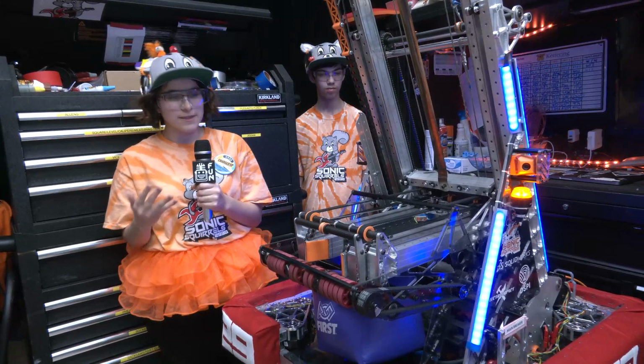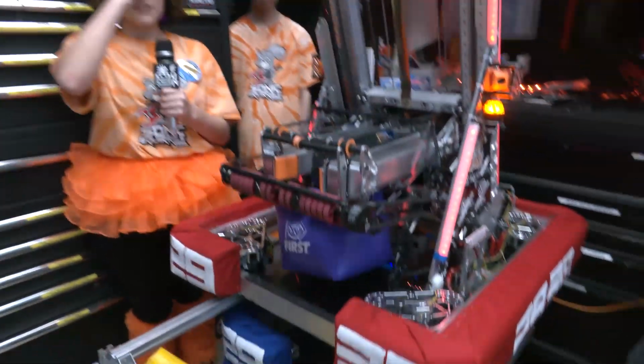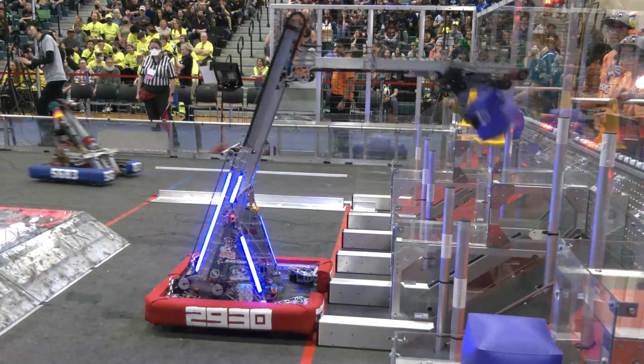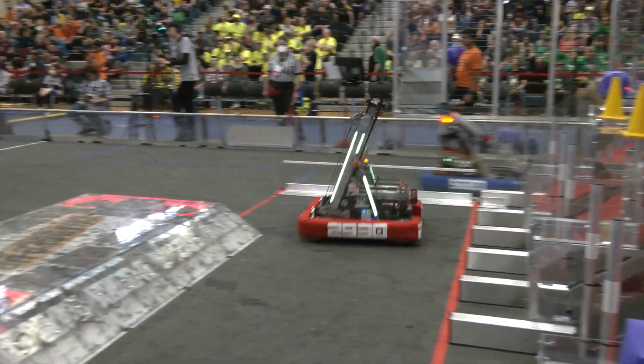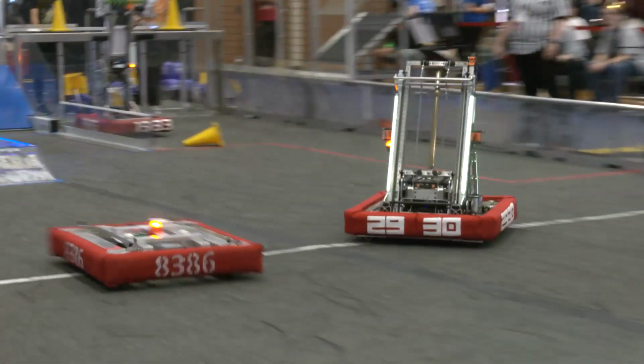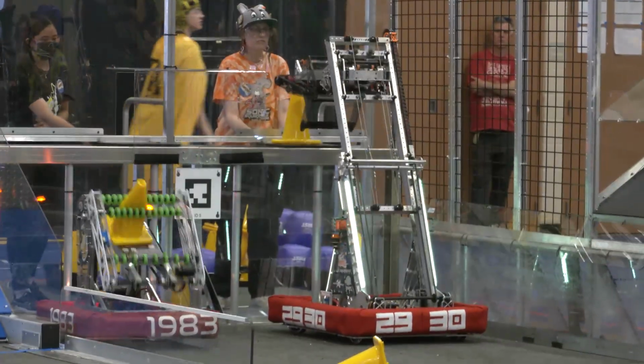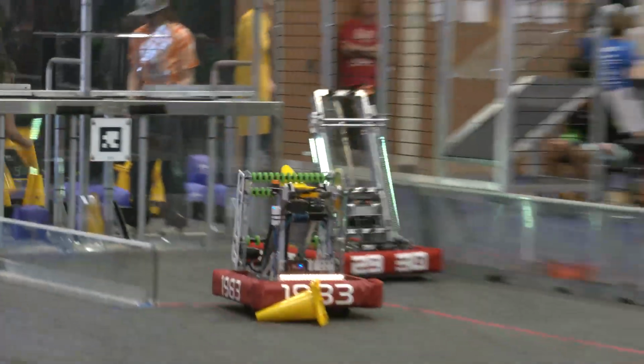because for the cones we pick them up at the double substation. And so how we do that, we have driver assist that allows us to auto align at both human player stations by pressing the bumpers on our controller. The left would be for the left human player station, and the right is for the right.